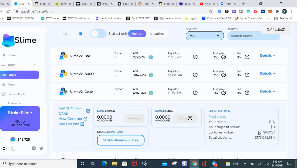Now the pools that I've been in, they usually show the amount of LP tokens that you have and the total amount, which equals your deposit value, give or take the fluctuations in the price of both tokens.